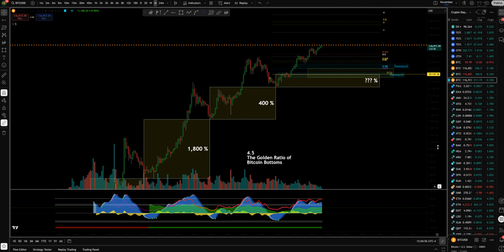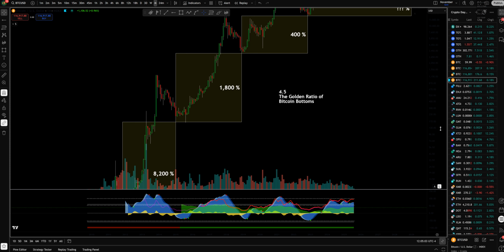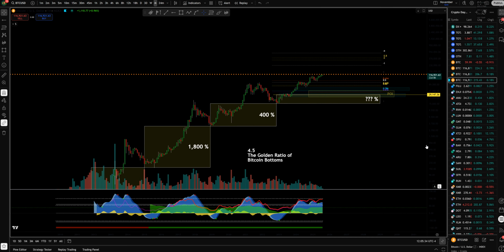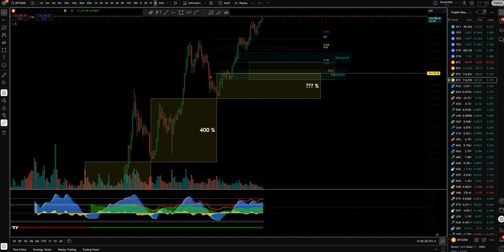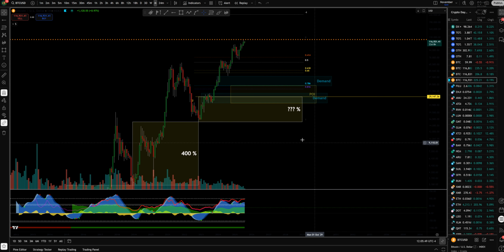So why is this 4.5 ratio number so powerful? Because we can now use it to predict this square. This is simple math, and I'll show you how this works. I'll start with this one, plugging in that ratio backwards now. So 8200 divided by 4.5 will give us our 1800 number, or 4.555, sorry. Again, 1800 divided by 4.5 gives us our 400. All right, well then, here's the big conclusion. 400 divided by 4.5 gives us a whole lot of 8s.